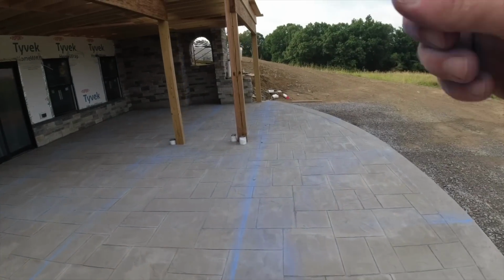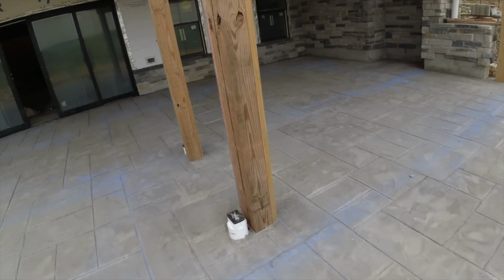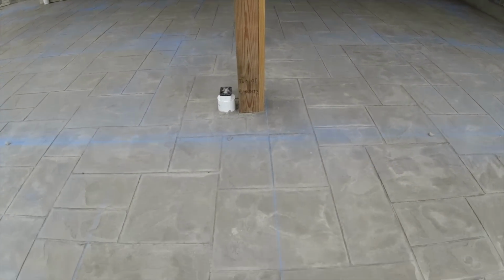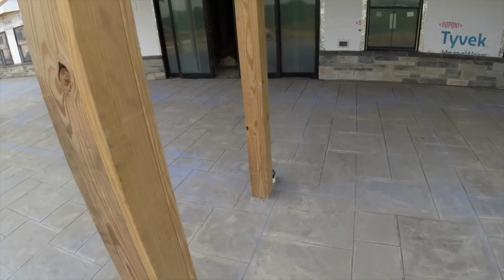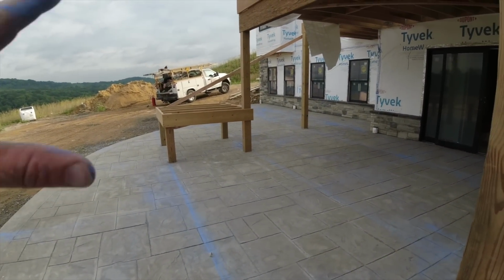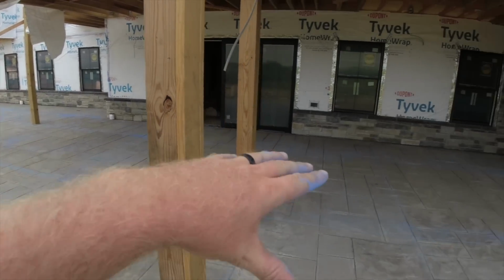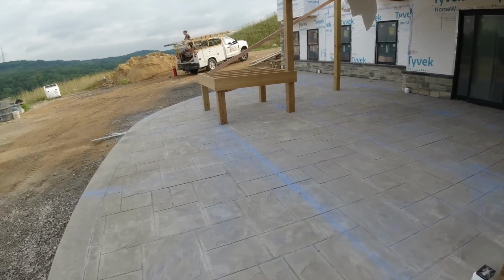This was my problem post right here. So what we did is we threw another cut in here off this post because we had a lot of mortar joints that we can hide that in. Ultimately I think the squares end up ranging from about 6'5" over in this area back here to about 6'8" to 6'7" all through here.